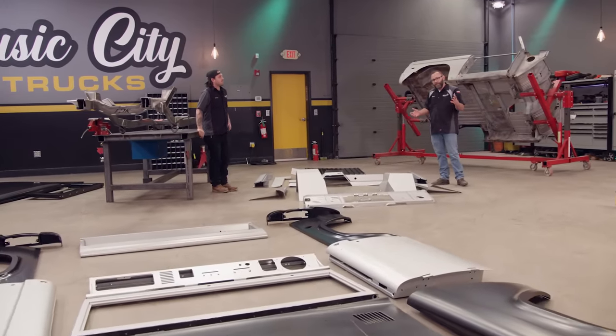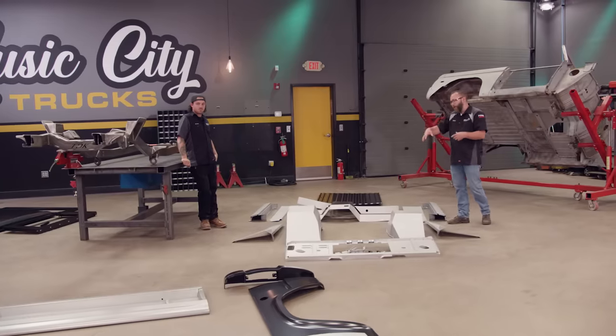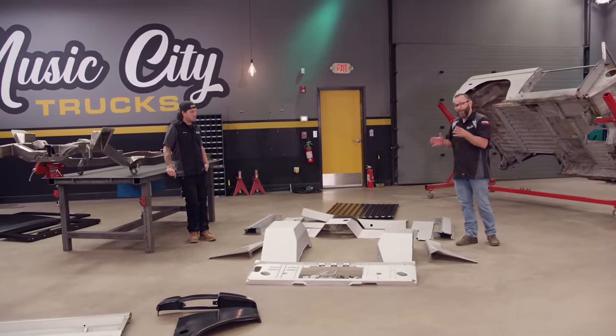Yeah, there's some things that are conspicuously missing here. The firewall, all the pieces to build the cowl, the rear wheel tubs, and a bunch of bracing. But we've got that stuff on order, and it's coming.